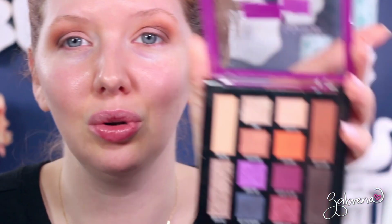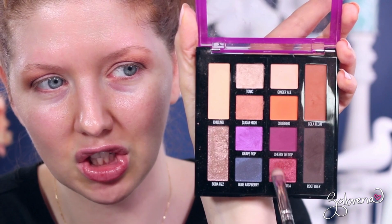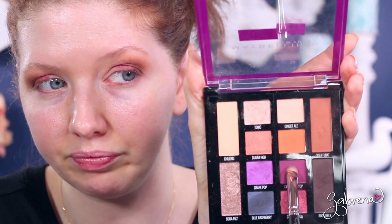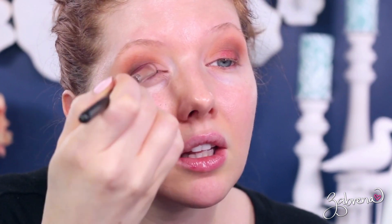Let's do a cranberry eye. It's been so long since I've done one like that. So I'm taking the shade Cherry Cola. Okay, no, I'm not feeling it, but since I want the other eye to match, I'm going to have to apply it over here too. Okay, so we have a little bit of Cherry Cola on the lids, but what I really want to do is use that shade Cherry on top, which is the purple. It's a red based purple. And I'll layer that over the top. Yeah, I like that a little bit better.